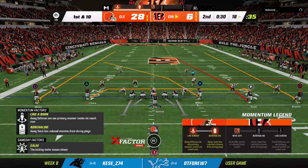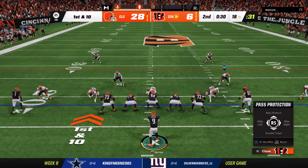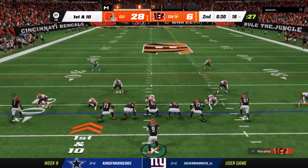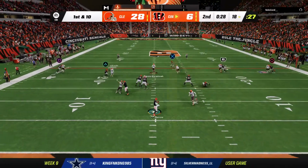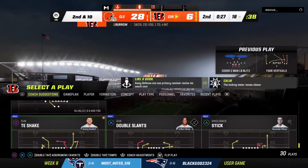The Bengals drive about to get going. And with a 3-score deficit staring them in the face, they might have to press the issue here and try to get points out of this drive. After the pick 6, here's Burrow again. Oh, hit as he throws there, incomplete.